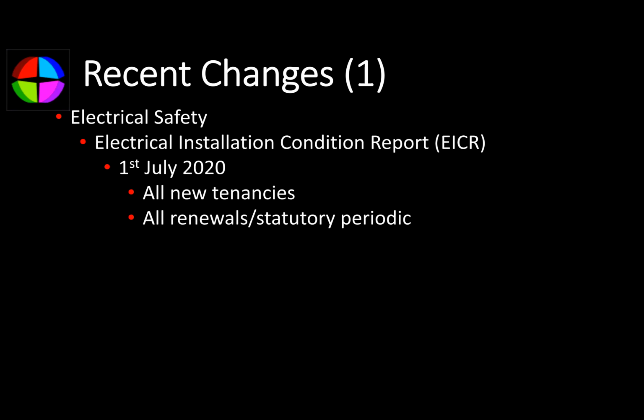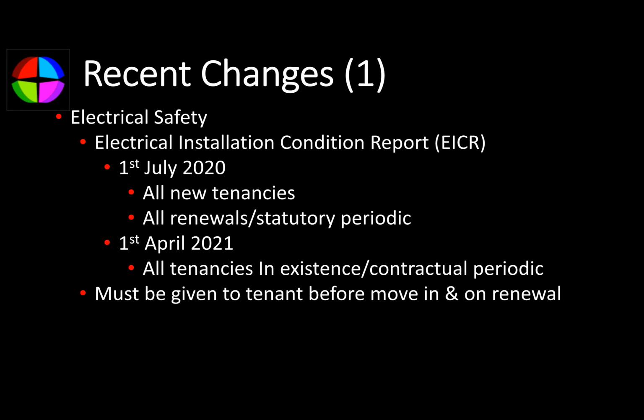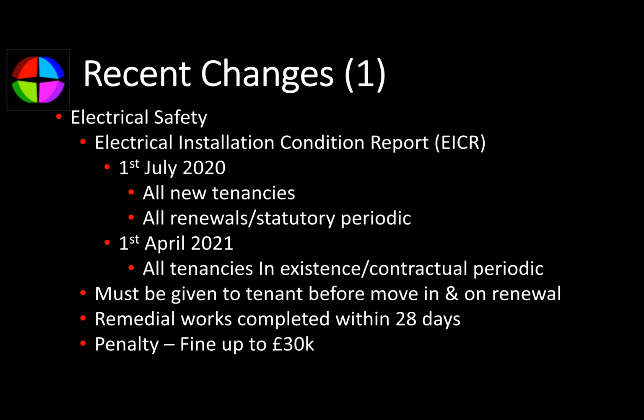This came into effect on the 1st of July this year, and it affects all new tenancies and renewals on the basis of statutory periodic tenancy. From the 1st of April 2021, this will take effect on all tenancies in existence and those on contractual periodic tenancies as well. So what we need to do, we must ensure that these are carried out. They must be given to the tenant before move-in and on renewal. Any remedial works that are flagged up would need to be carried out within 28 days. Failure to do so could incur a fine of up to £30,000.